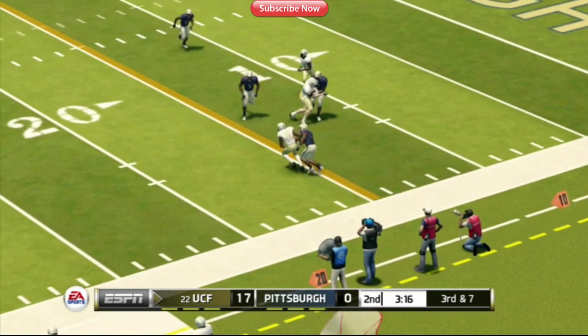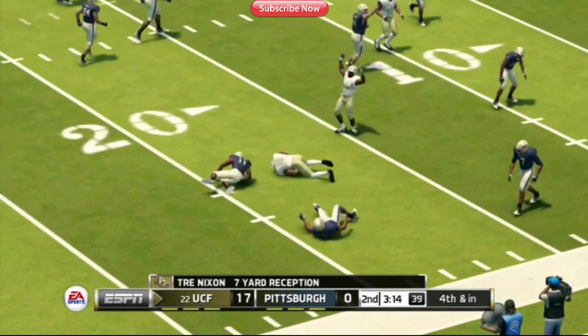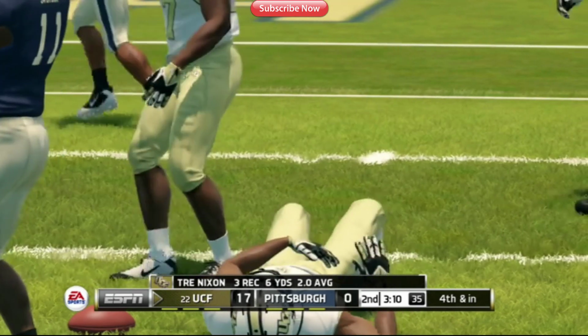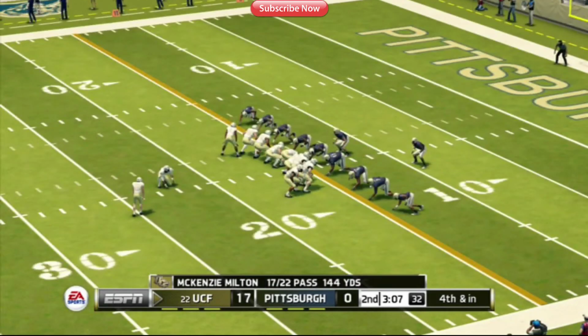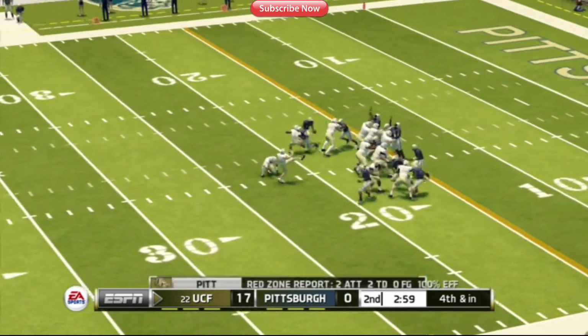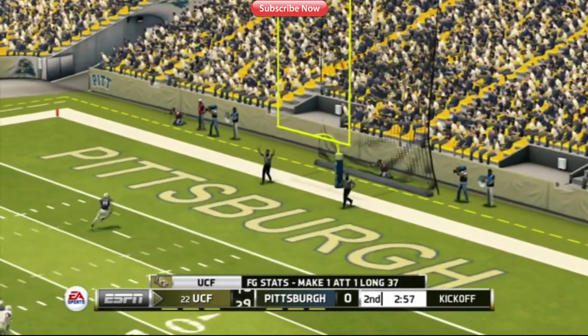Pulls down the catch, and he's got room here. He's tackled at the 15. So the field goal unit is on the field. They'll try for 3 points. Kicks away, and it is good.